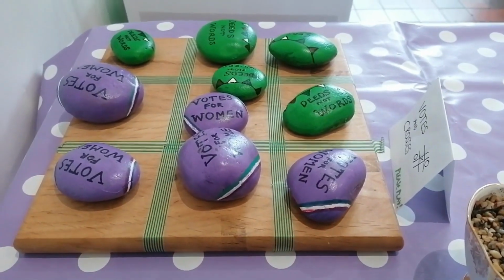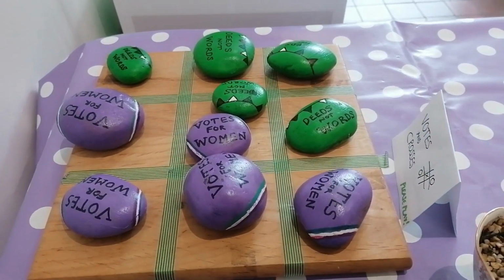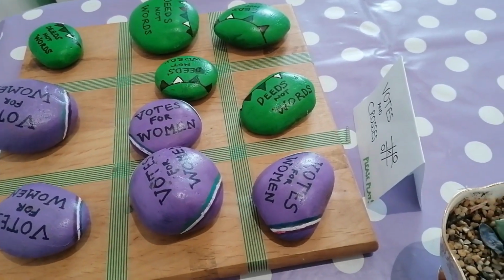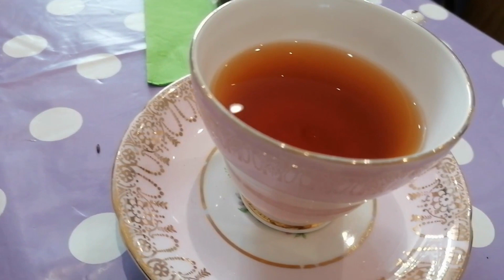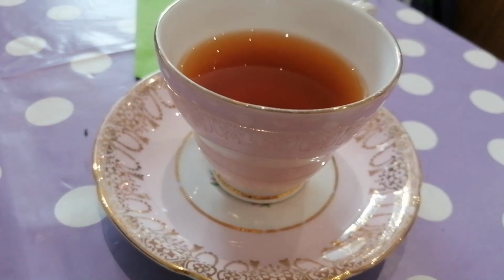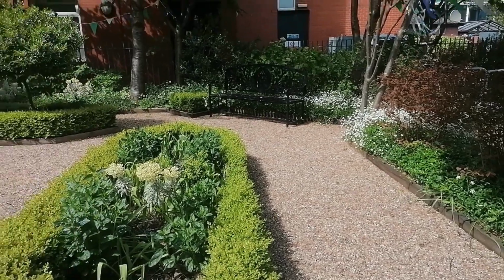The Pankhurst Centre is a labour of love by the local community who fought to keep Emmeline Pankhurst's home from being demolished and then raised the funds to open it as a centre for learning about the suffragettes and the fight for women's rights.